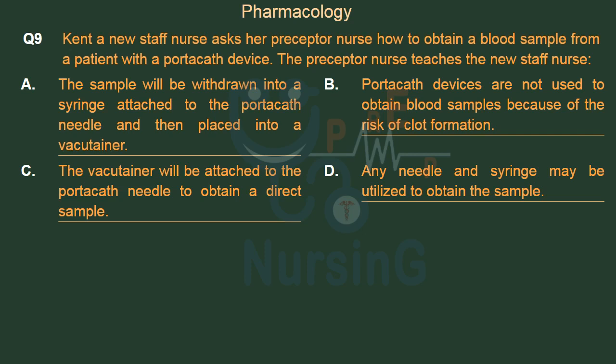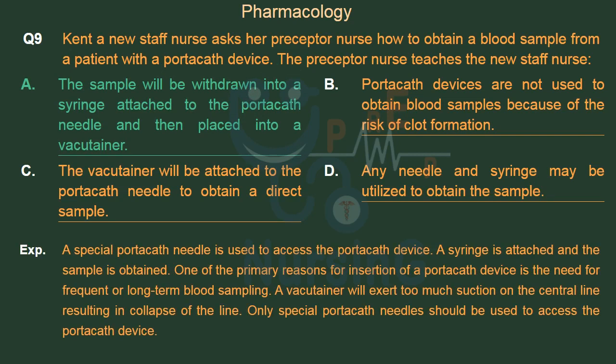Right answer is Option A. The sample will be withdrawn into a syringe attached to the PICC needle and then placed into a vacutainer. A special PICC needle is used to access the PICC device. A syringe is attached and the sample is obtained. One of the primary reasons for insertion of a PICC device is the need for frequent or long-term blood sampling. A vacutainer will exert too much suction on the central line resulting in collapse of the line. Only special PICC needles should be used to access the PICC device.